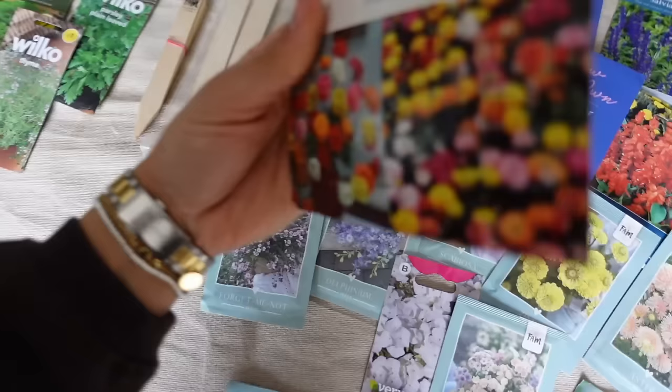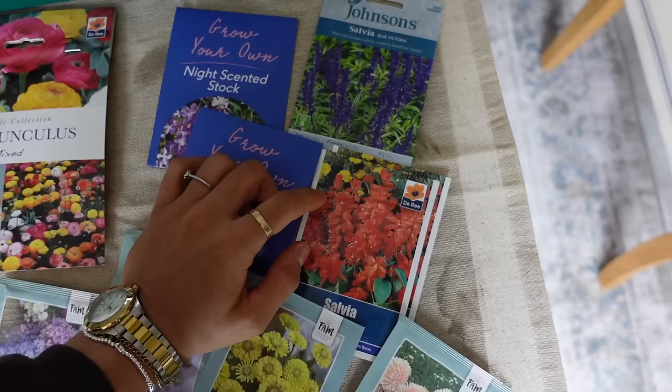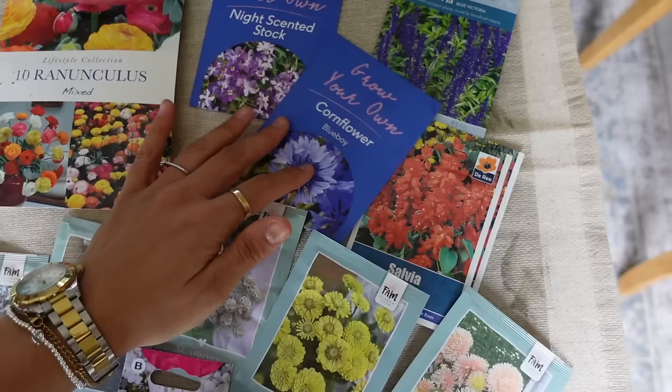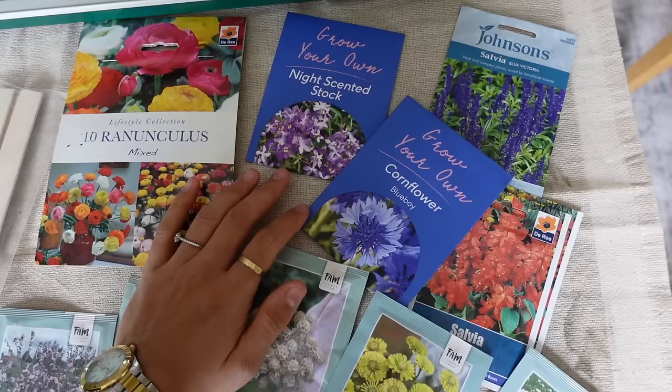I've got some salvia, which I actually already have in the garden and I didn't realize. I bought it last year, but it's really good to pair with roses because I think it deters any aphids and stuff from the roses. I've got some night scented stock and cornflower. I'm pretty sure these are quite tall plants, so I just thought they'd be really nice, and they're very fairy-like, so they just kind of are very wispy and they just look really gorgeous, so I thought I'd put some of those in some containers.